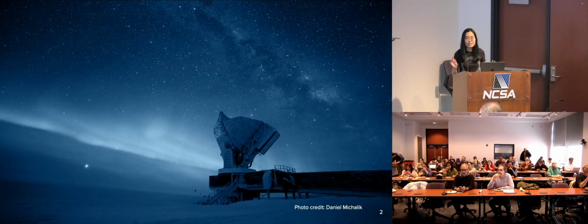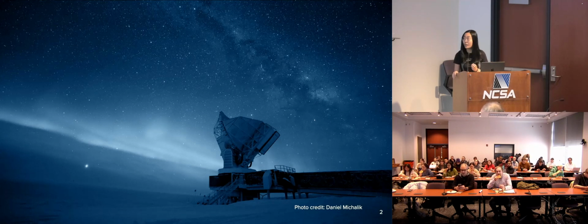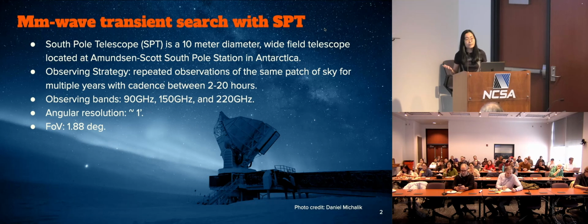Okay, so big picture stuff. Transient events are important for us to study because they can offer great insights into some of the most energetic processes in the universe. But to fully understand them, we need multi-wavelength observations. Traditionally, transient surveys have focused on optical, X-rays, and other wavelengths. For a long time, the millimeter wavelengths were mostly restricted to follow-up of events first seen in other wavelengths and remain largely unexplored. Now, we have the South Pole Telescope, which is able to perform blind millimeter wave transient surveys thanks to its high sensitivity and cadence. And this opens up windows for new discoveries.